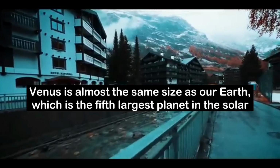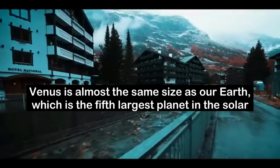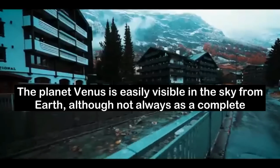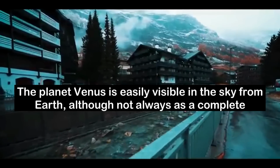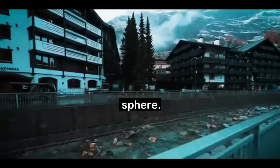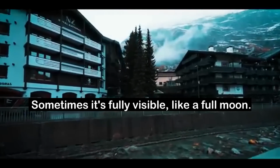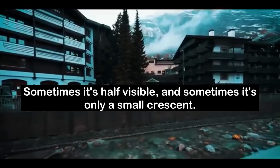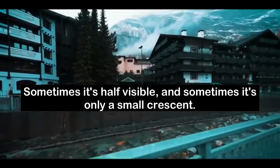Venus is almost the same size as our Earth, which is the fifth largest planet in the solar system. The planet Venus is easily visible in the sky from Earth, although not always as a complete sphere. It goes through some phases, just like the moon. Sometimes it's fully visible, like a full moon. Sometimes it's half visible, and sometimes it's only a small crescent.